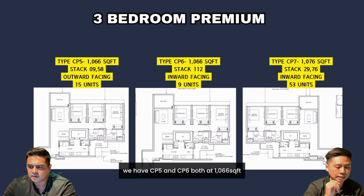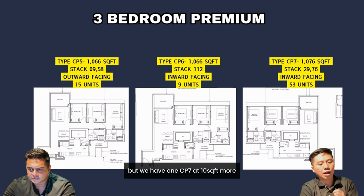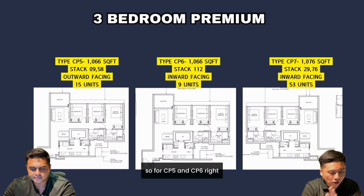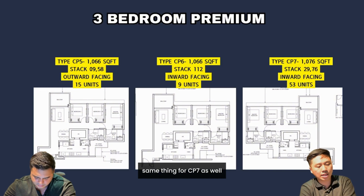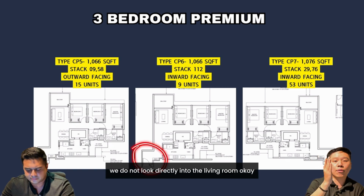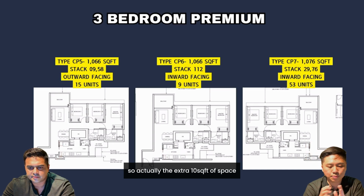Same thing, we have CP5 and CP6. Both at 1066 square feet, but we have one, CP7, at 10 square feet more, 1076 square feet. For CP5 and CP6, we note that it has privacy. Same thing for CP7 as well. All of these actually have privacy. When you open up the unit, we do not look directly into the living room.